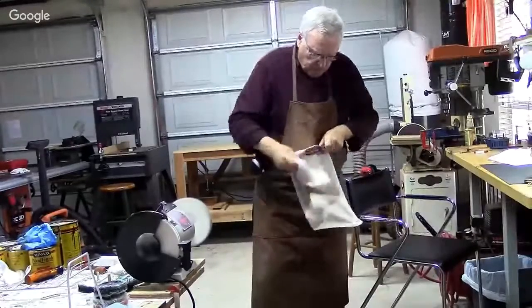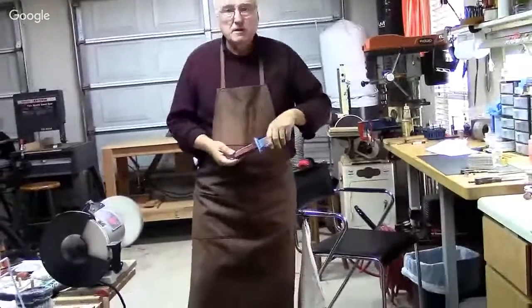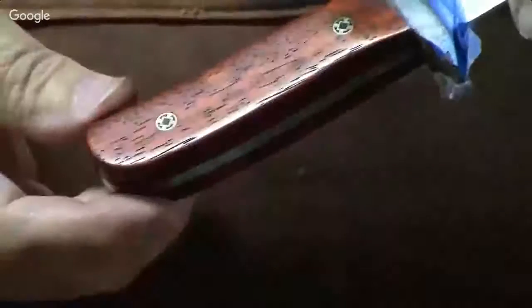Brother Fred, if you could zoom in on this. I've got one other stage, but you can see how good that is. I'll put some light on it. Look at the other side. Okay, now I'm going to put one more stage on it. I'm going to put wax on it.